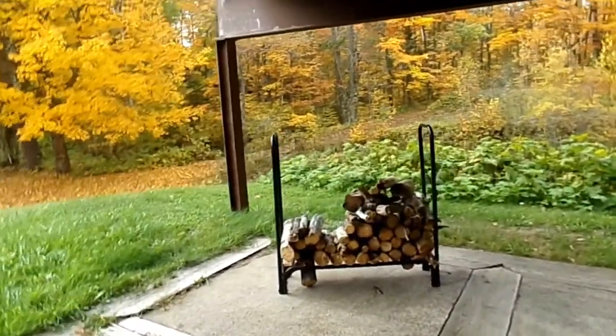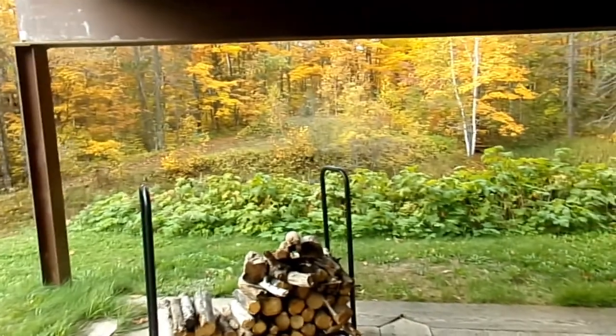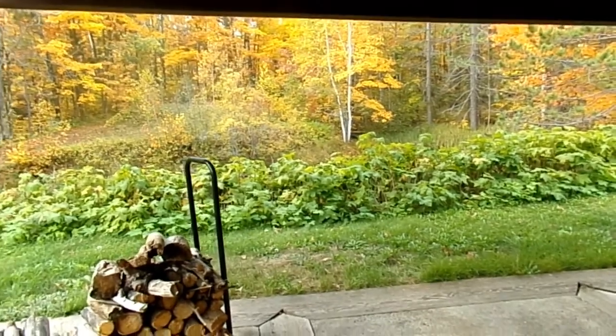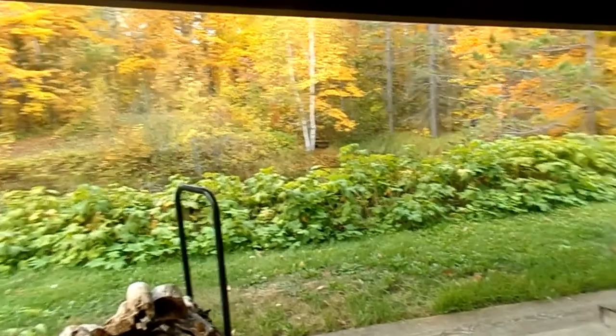There's our little supply of firewood. You can see the front yard again. Beyond the raspberry bushes there is the pond. You really can't see it very well because it is extremely low. We've had a drought this summer.